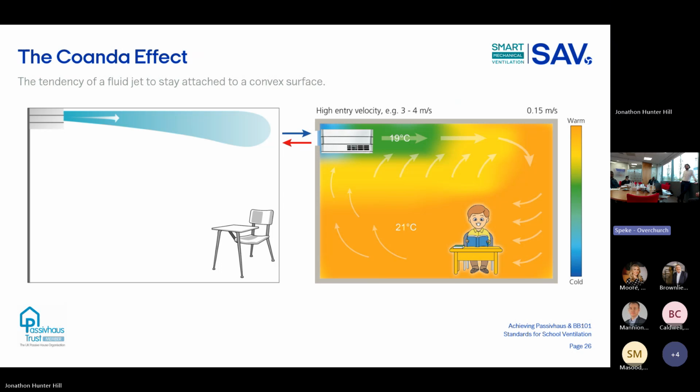So we've got a temperature coming to the room of 19 degrees of the air at a high entry velocity, 3 or 4 meters per second. Now, the Coanda effect, and we've got a Wikipedia definition here, is the tendency of a fluid jet to stay attached to a convex surface.